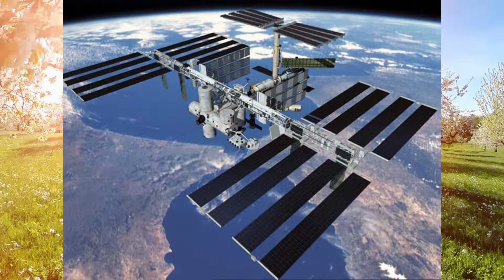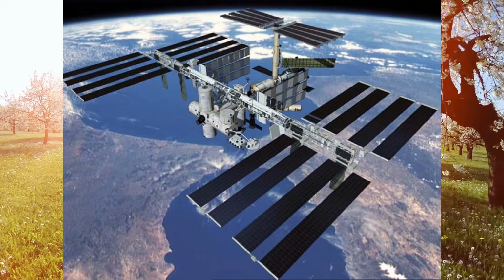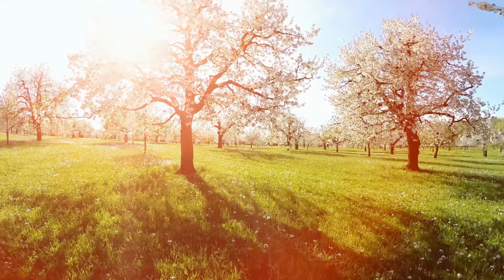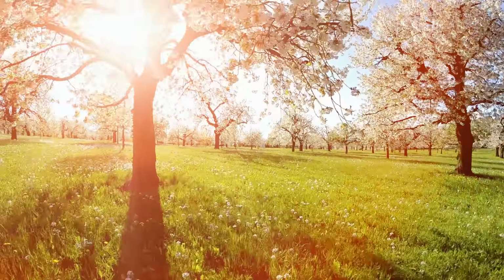We're going to talk about how the International Space Station, the ISS, measures up to the most expensive things ever built, what makes it cool, and the idea for privatizing the station instead of it going to waste in 2024.